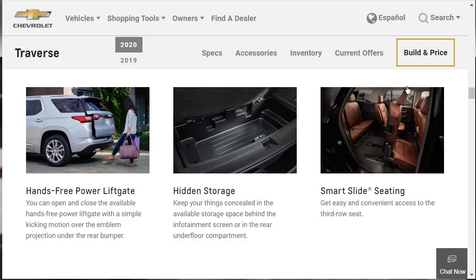Let's look at more utility. Here's that available hands-free power liftgate. There's a hidden storage compartment behind the infotainment screen and in the rear underfloor compartment. Not or, and. Smart slide seating. There you go. Get easy and convenient access to the third row. I like that. People don't have to climb.